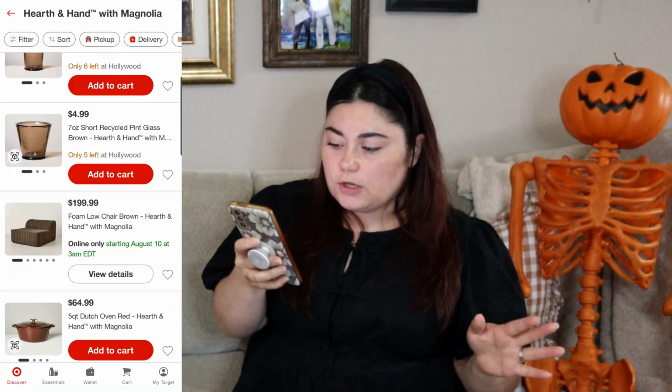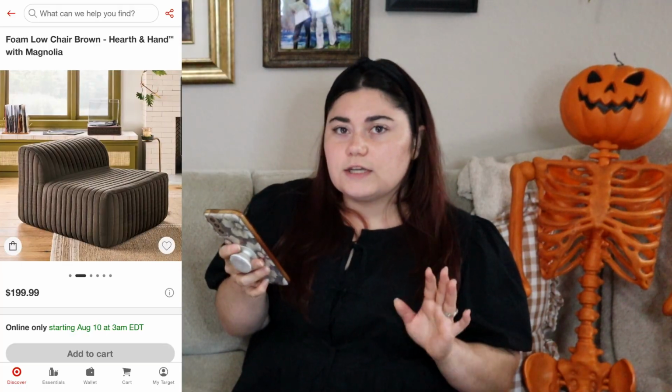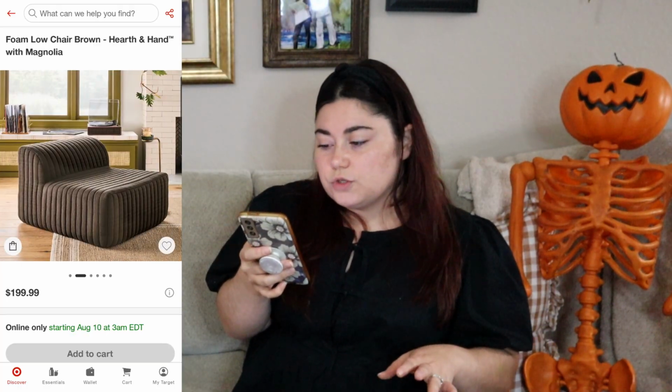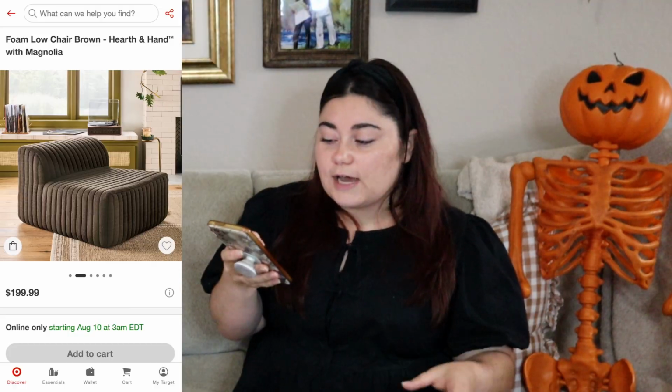This foam low chair in brown, $200, which is kind of a lot, but compared to like the Studio McGee stuff, I guess it's not too much. And that looks super comfy. It'd be a really good reading chair if you have like a moody reading room or library area.